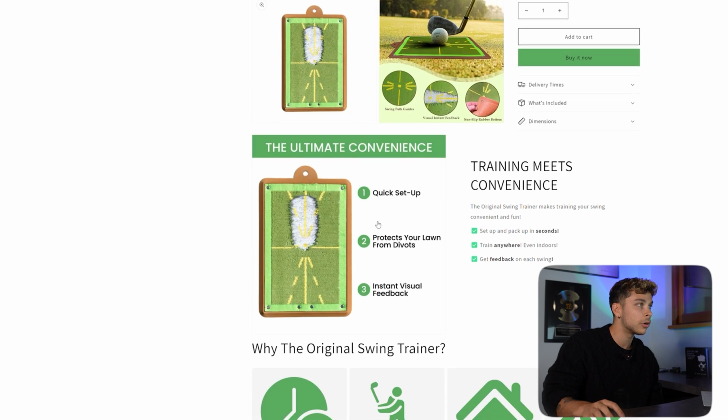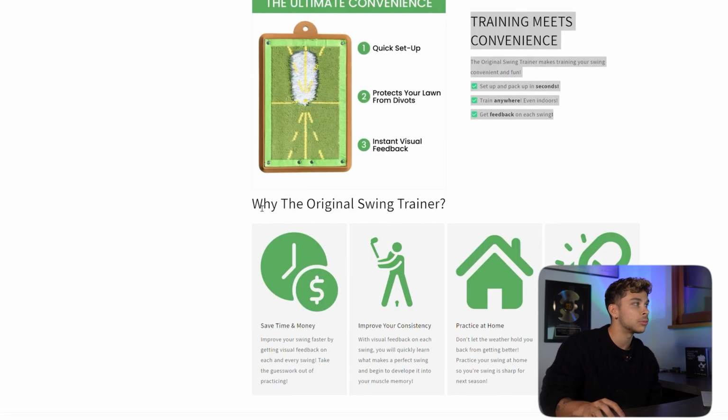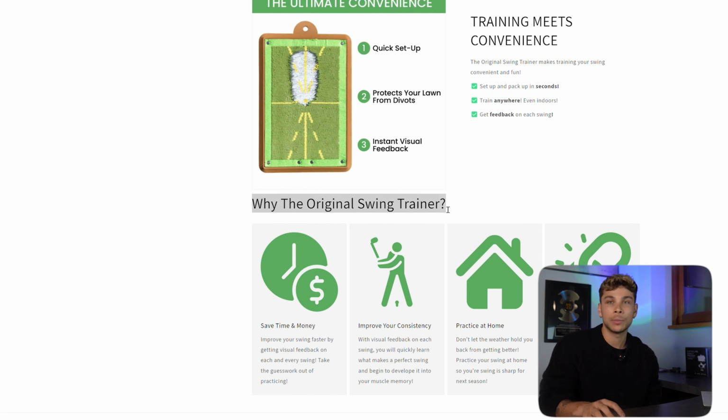As far as the landing page goes, again, very simple. Just says the immediate few benefits that come to mind and doesn't get too much into the features, technicalities, or specifications of the product itself. Now, down here, we have a little section with a few different small graphics. It says why the original swing trainer, just to persuade people to buy this product over something else that's currently out there on the market.